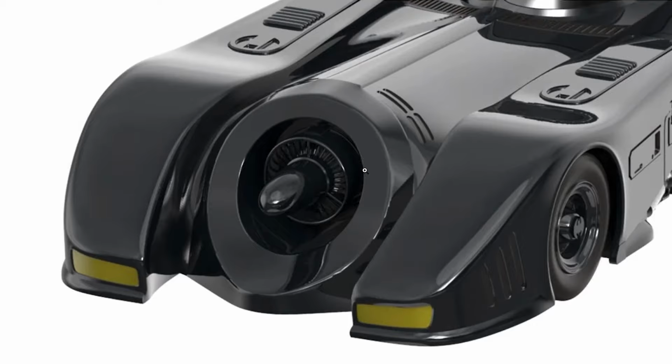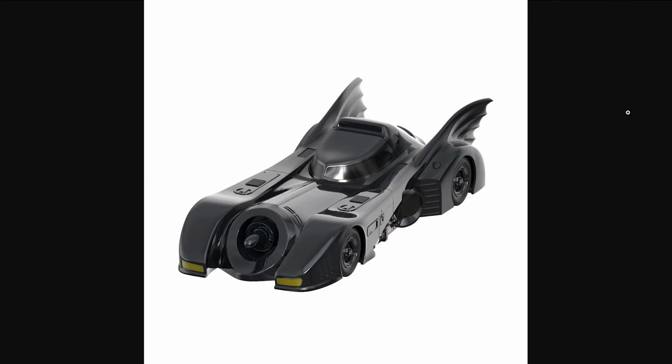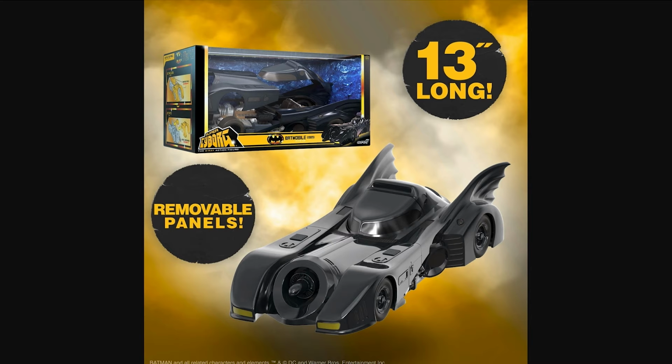Even the turbine itself looks pretty well situated. Admittedly, just the paint on the front for the headlights. But other than that, it is what I would expect from a Batmobile and the way it's supposed to be designed. This, of course, being Super 7, they do have some gimmicks involved, and one of the biggest things that they have are removable panels.